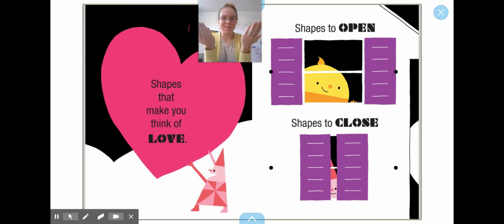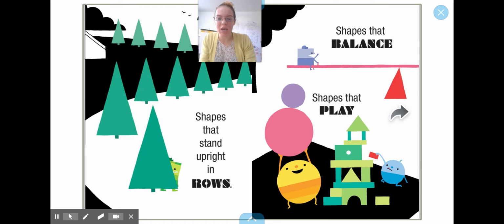Shapes to open, shapes to close. What kind of shape is he using to open and shut the windows? I'll give you a hint. It has 4 sides, but they're not all the same length. So it's not a square, it's a rectangle. Good job.